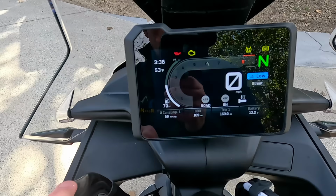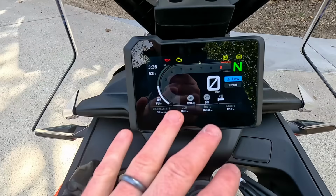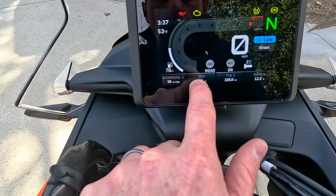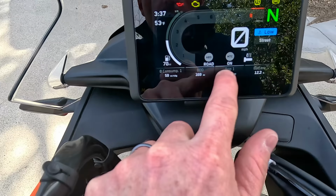You can see it's a whole different layout, it's much brighter, more contrasty, crisper. It's about the same size. So I wish it was a little bit larger, but it's big enough. If you want a bigger screen, you have to go up to the 1290. So the layout of the screen, along the bottom of the screen, you have what they call your favorites, and you can change these to be what you want by going into the menu.